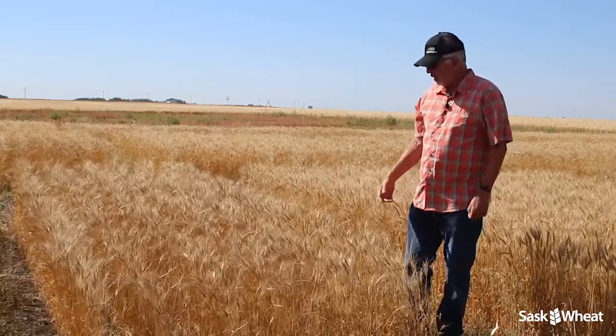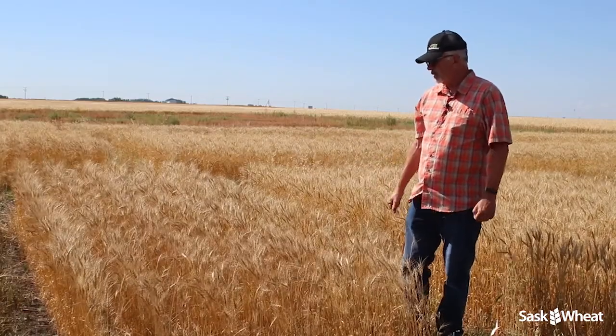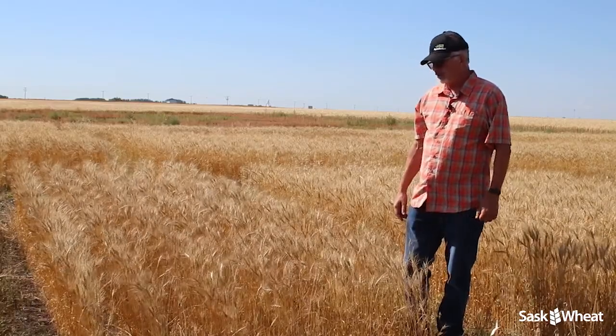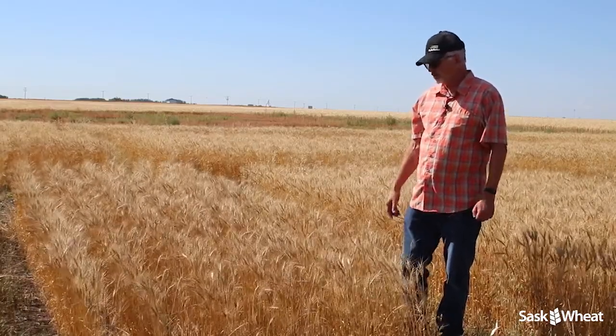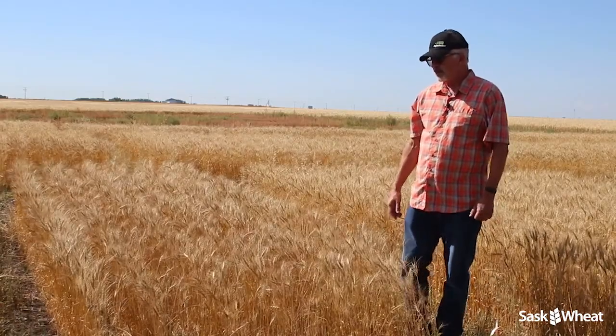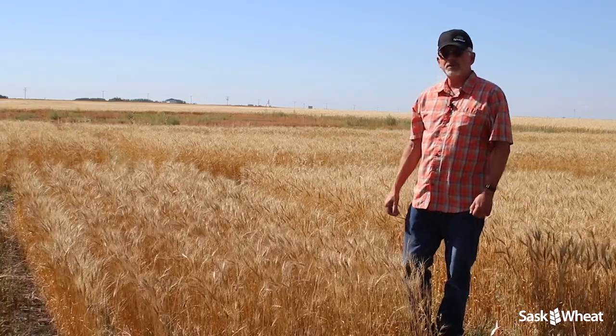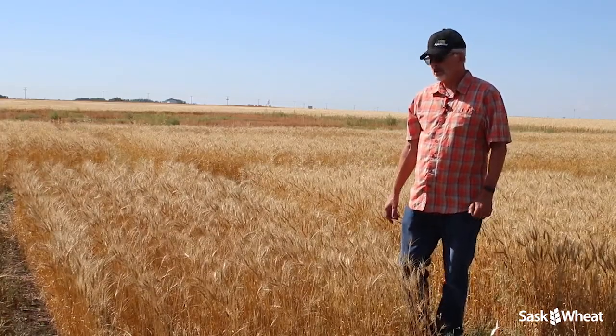As I mentioned earlier, 300 seeds per square meter seems to be adequate. There may be some benefits to going to a higher seeding rate if your wild oat populations are really high. I think in a lot of cases, 300 is adequate, provided you're using some other control measures for your wild oats. So this is the final year of the project, and we'll be preparing a final report that will be available on the Sask Wheat website sometime within the next year or so.